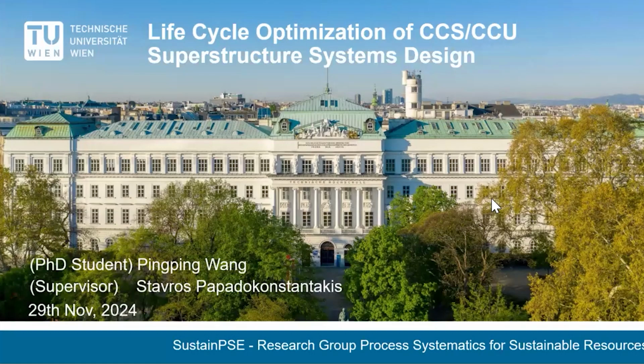And today I'm very excited to listen to different perspectives from the CCS, CCU, different technology or supply chain perspectives. And now I will share a very broad picture of what I'm doing for the system optimization for the CCS, CCU superstructure system design.